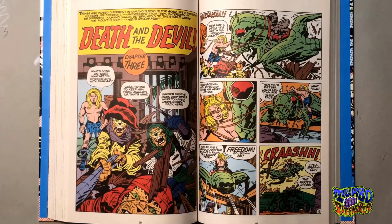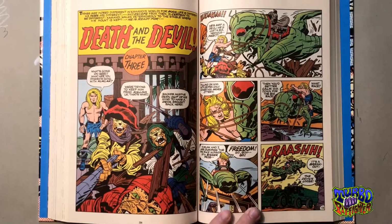Pulling on him with ropes only makes him more jittery. Then you'd better calm him down for the big race. What race? Click Clack and I are dumping the big race in favor of a bigger prize. Freedom. Freedom. Go, boy, go. Crash. It's a breakout. The devil's loose.